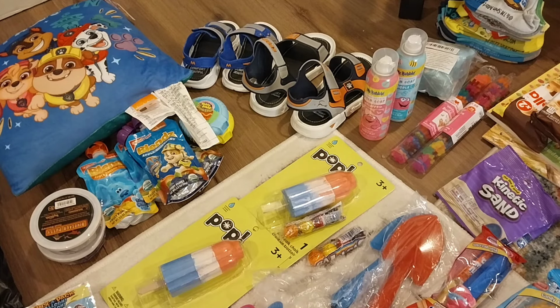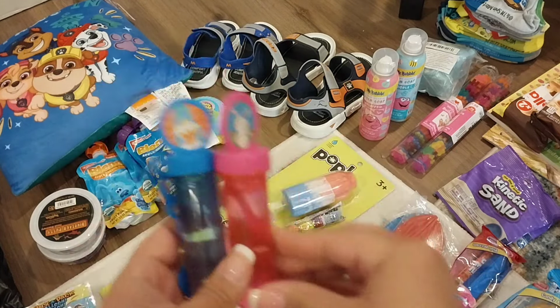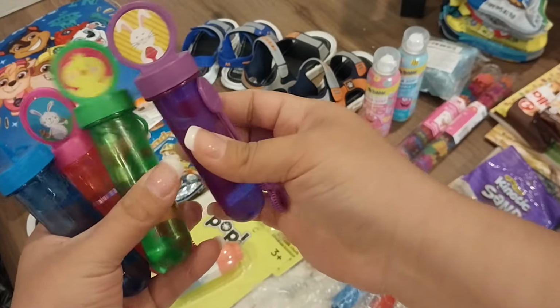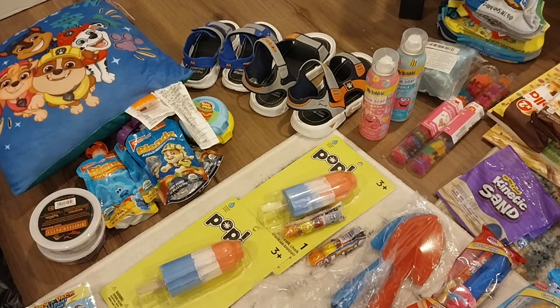So the first thing that each of the boys is going to get is some bubbles. Each of them is going to get 2 bubbles. I love purchasing bubbles for my boys because they love to have bubbles outside. One of the things that I was going to purchase for them was a bubble gun for Easter. But I decided not to spend the money on that, and I could probably just purchase them a bubble gun at the next home.